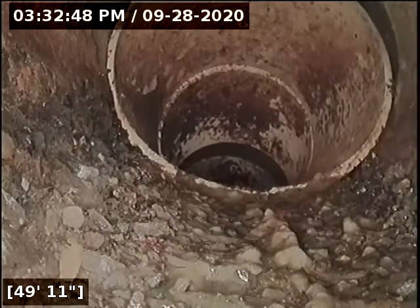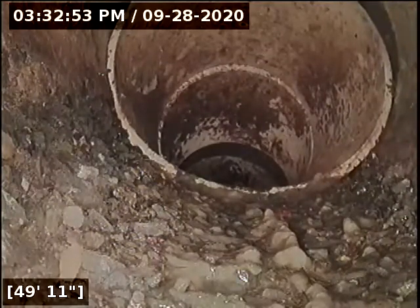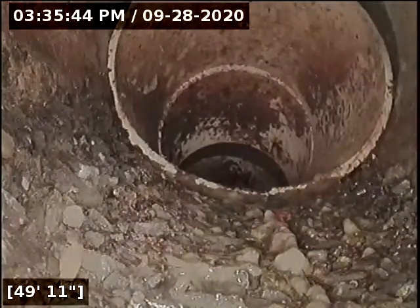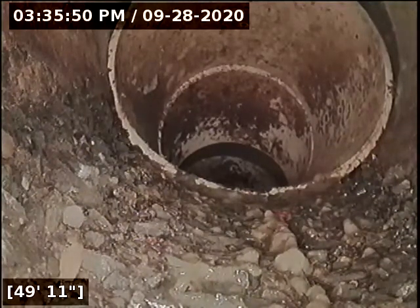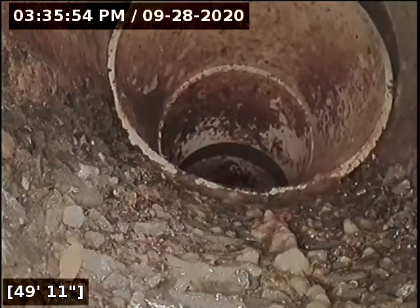Here at approximately 50 feet, there appears to be a transition from concrete into PVC. Okay, so we located this transition. This transition appears to be located right at the face of the curb. So any sewer line defects beyond this point would appear to be the City of Portland responsibility. And anything moving back from this point would appear to be the homeowner responsibility.